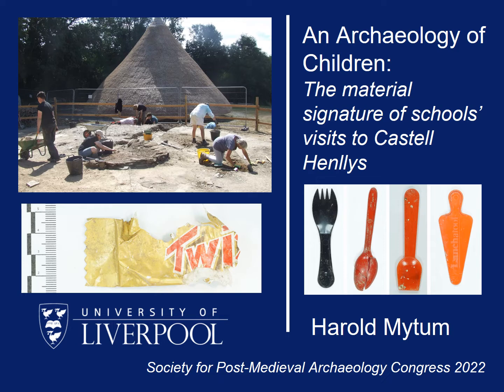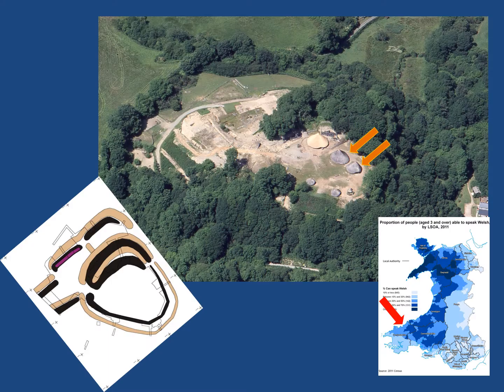One of the challenges has been identifying how children's presence and its archaeological imprint can be identified. And here is an example from contemporary archaeology where we can compare observed behaviour with its archaeological signature created over a period of 30 years. So, children as visible in a particular place, in this case Castell Henllys in Wales.